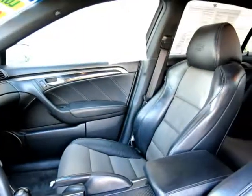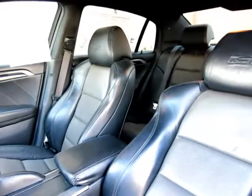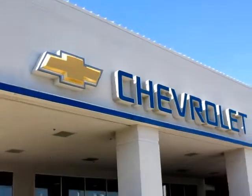Bad credit, no problem. Folsom Chevy can help. There's a huge selection of used vehicles, so take your test drive today. Come into Folsom Chevrolet here in the Folsom Auto Mall.